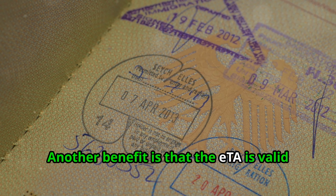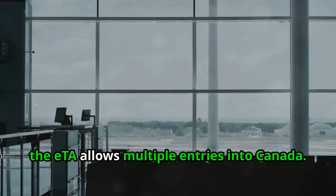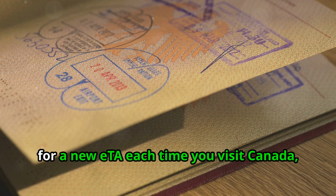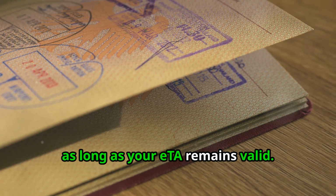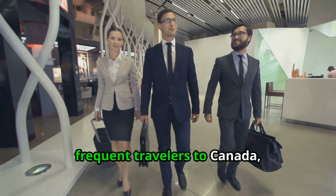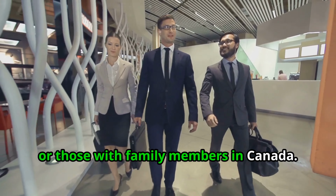Another benefit is that the ETA is valid for multiple entries. Once approved, the ETA allows multiple entries into Canada. This means that you don't need to reapply for a new ETA each time you visit Canada, as long as your ETA remains valid. This is especially beneficial for frequent travelers to Canada, such as business professionals, tourists, or those with family members in Canada.